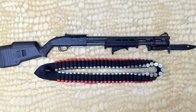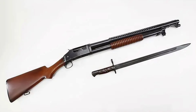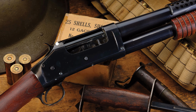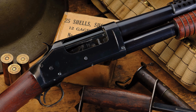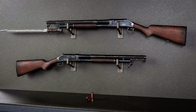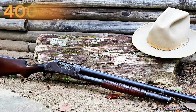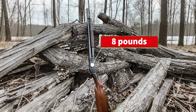A tactical survivor. The Winchester 1897, a pump action from 1897, is a 12-gauge with a 5-round magazine. Exposed hammer, steel construction. It's a trench gun that's lasted 120+ years and still shoots with authority. It costs $400 to $800. Slam fire capability for rapid shots, and its 8-pound frame doubles as a melee weapon.